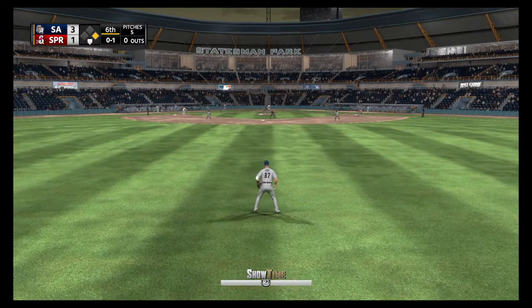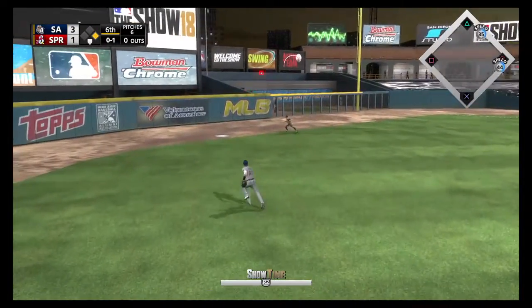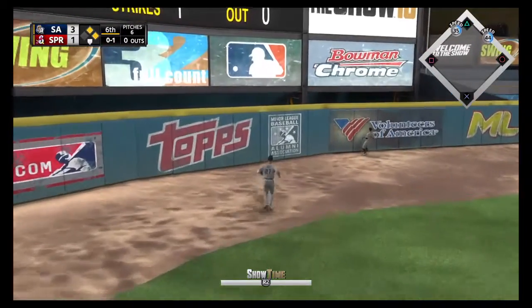Ready with the 0-1 pitch. Skied into straightaway right. Saul sprinting after it. He can't make the play.